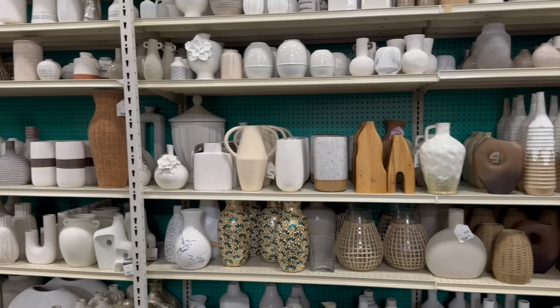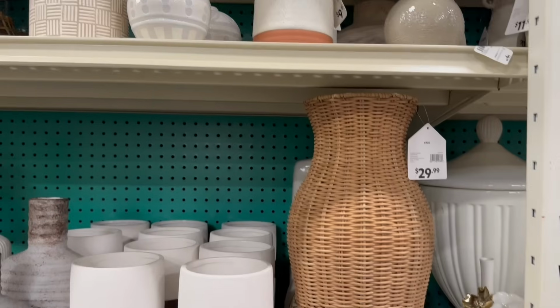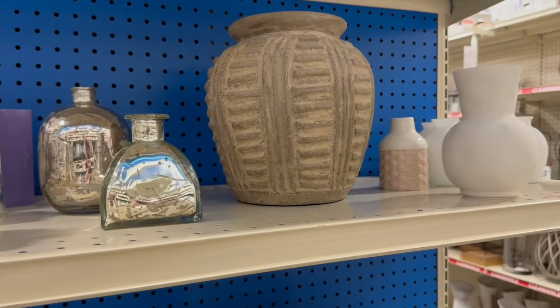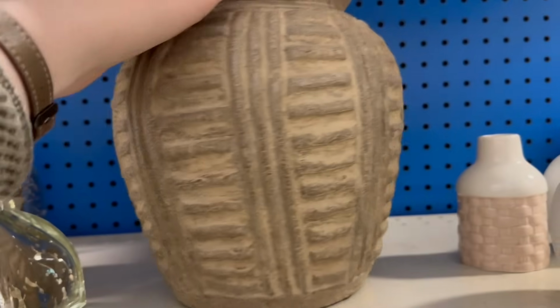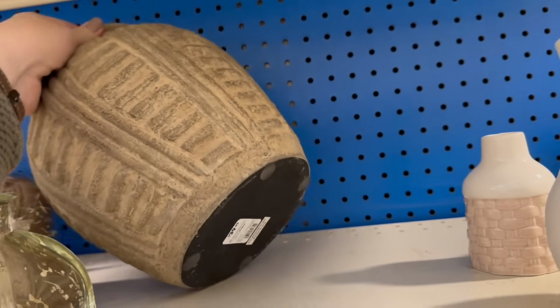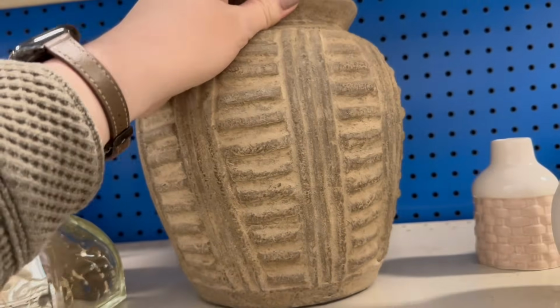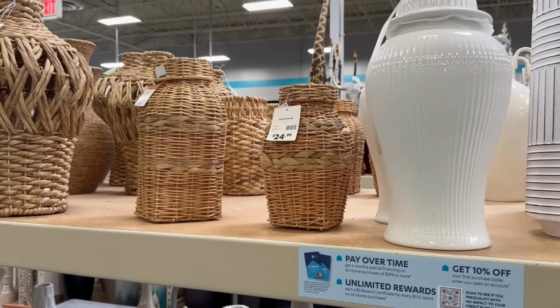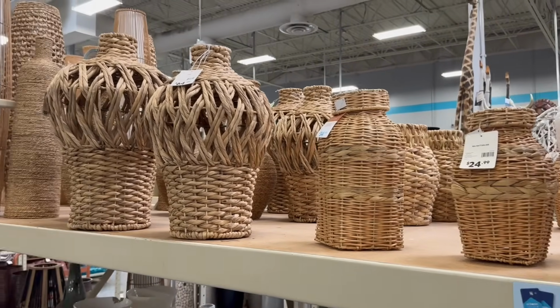I did not go into the other aisles in depth because this store can be so overwhelming and I needed this to be a short trip, but just know if you are planning to stop at your local At Home store, you've got to give yourself a little bit of time to actually take a look and just soak it all in.